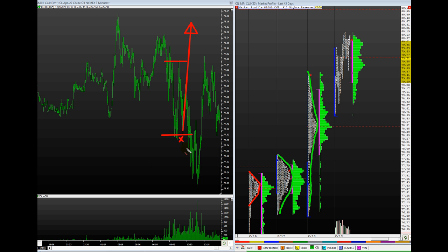So I got filled, and I just put my stop a few ticks below this low. It came up to the high volume node, which you can take your first target off, but it didn't. I was expecting it to the top side, and as it came back down, it stopped me out. And I only took a small loser of about $100.